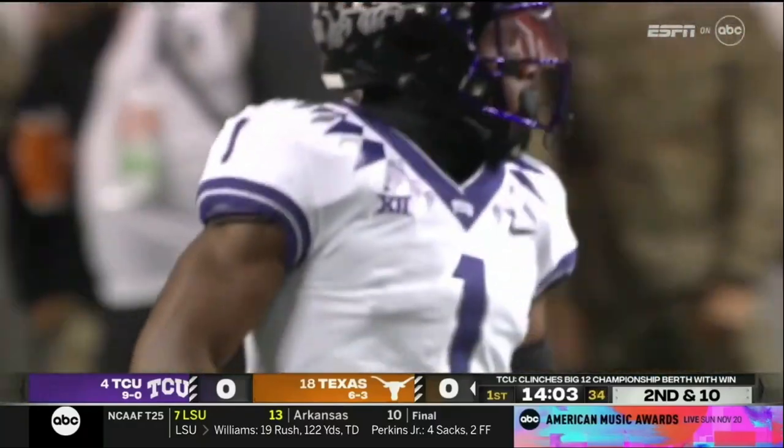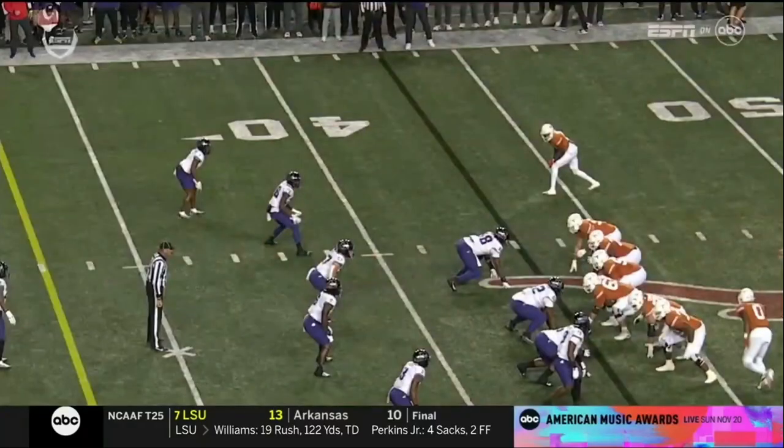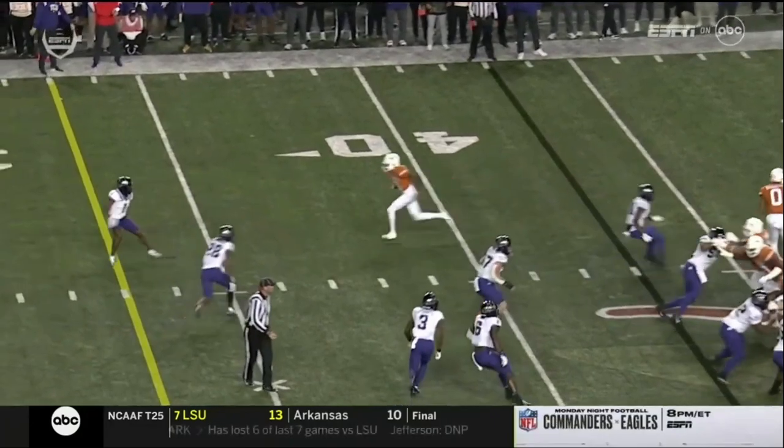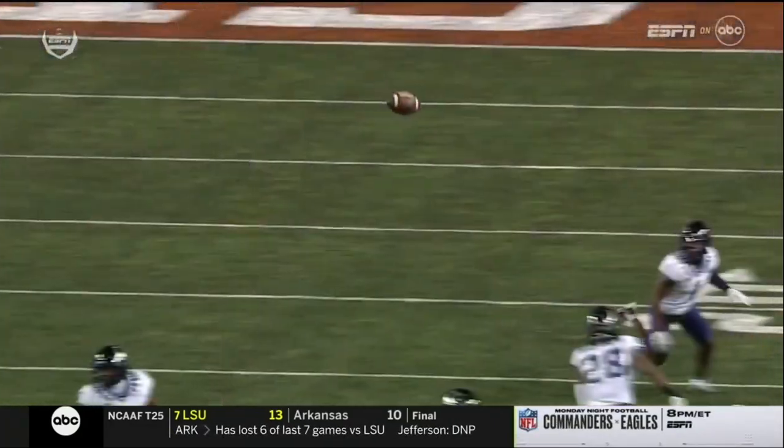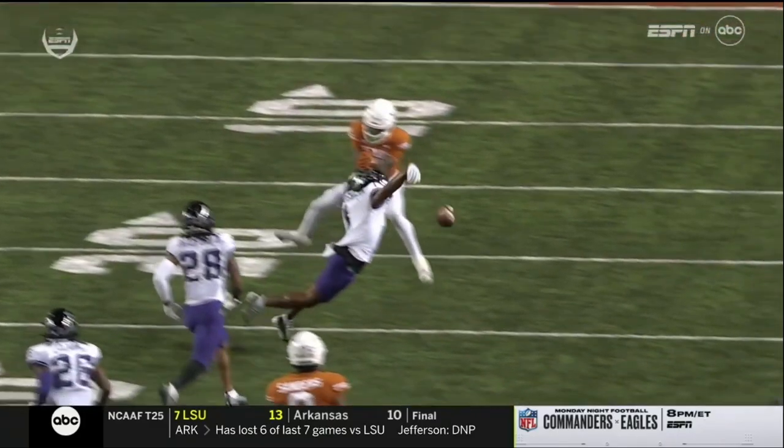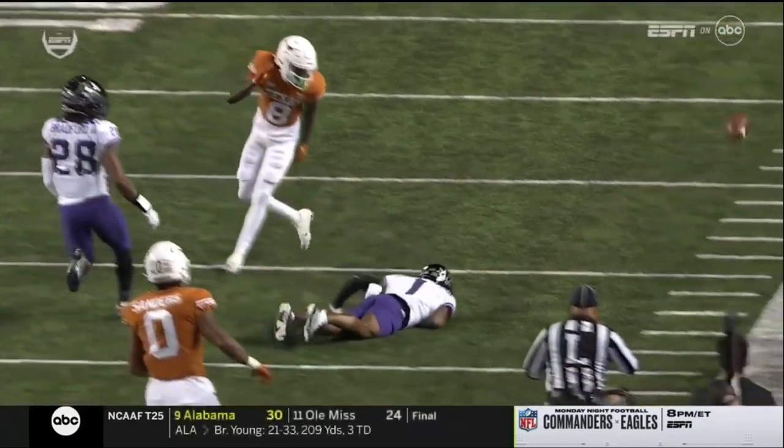Well, I think Ewers took one extra hitch, which makes this ball late and affects the timing. Remember, he's a young guy. Throw it now, put it out in front of Worthy. He easily gets separation. He easily gets over the corner who had dropped underneath Bradford.